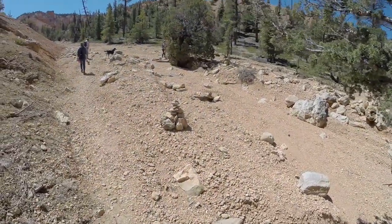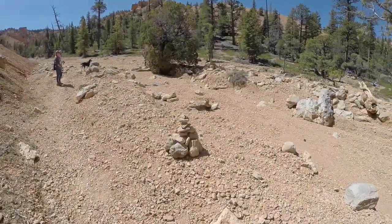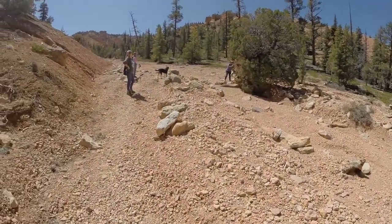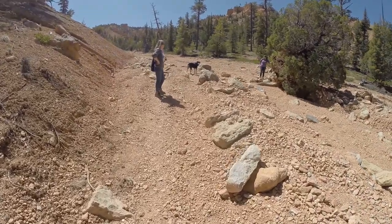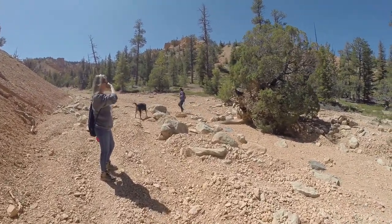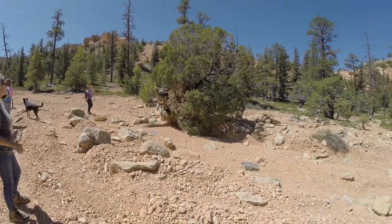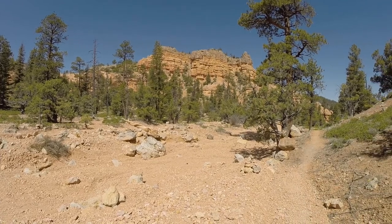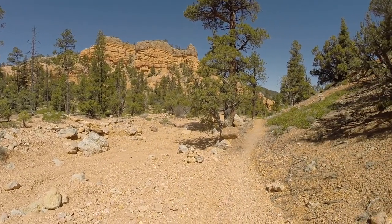Well, I think we're on the right trail. Somebody left us some nice little markings. All right, now we're in a wash. Taking some pictures of the dogs. I look back at where we came from. What a great day.